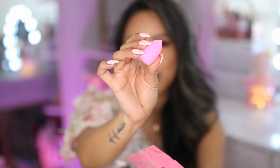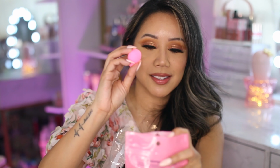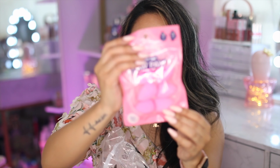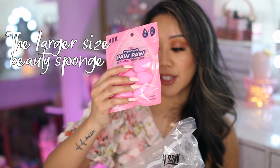So they're super tiny, but you know, it's okay. Maybe if you want to use it in smaller areas, melt your highlight into your face, these are great for that as well. So these are a small little pack of them. I wish I had actually purchased the bigger size of these. They are also blenders which I currently use on an everyday basis.